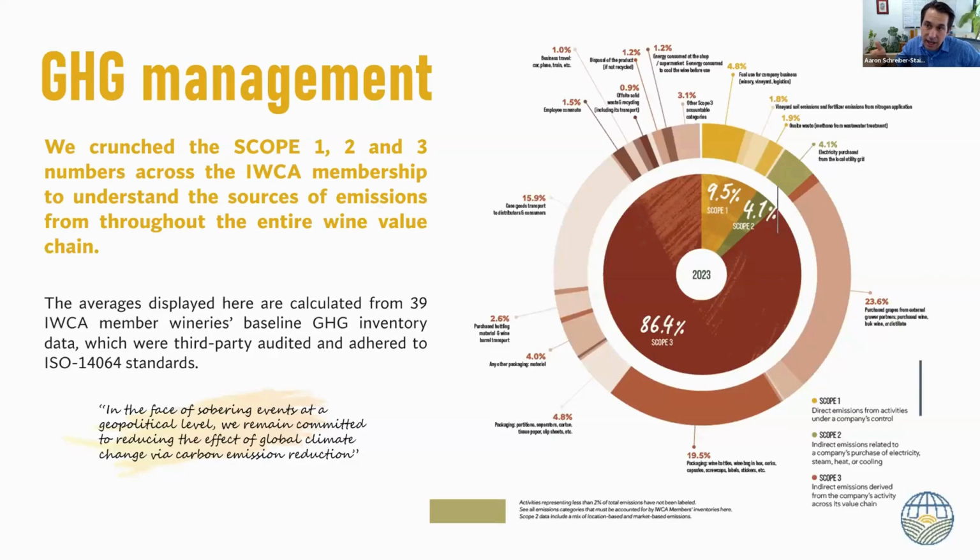That last slide was from 2023. This one's from 2024. IWCA just put out a new annual report. If you really want to dive in, you can get much more granular with the sources of emissions. And I like the way this is laid out.